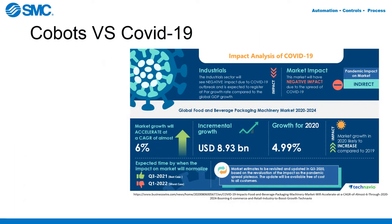To say 2020 has been a year of new challenges would certainly be an understatement. The impact of COVID-19 has dramatically affected all industries, but perhaps the most impacted was the food and beverage. Customers in these industries are seeing the need, more so now than ever, for increased automation as a result of COVID-19.